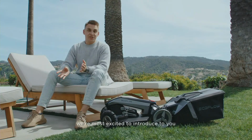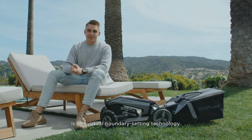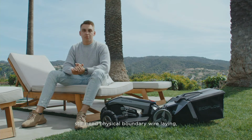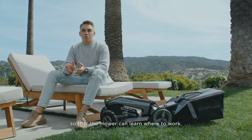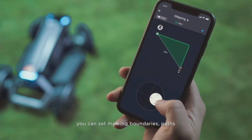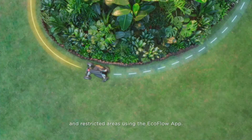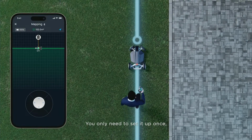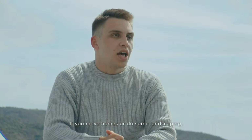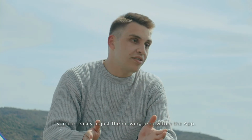One of the features we're most excited to introduce to you is our virtual boundary setting technology. Most robotic mowers in the industry still need physical boundary wire laying so that the mower can learn where to work. But with Blade, you can set mowing boundaries, paths, and restricted areas using the EcoFlow app. You only need to set it up once, and Blade will repeat the route every time. If you move homes or do some landscaping, you can easily adjust the mowing area within the app.